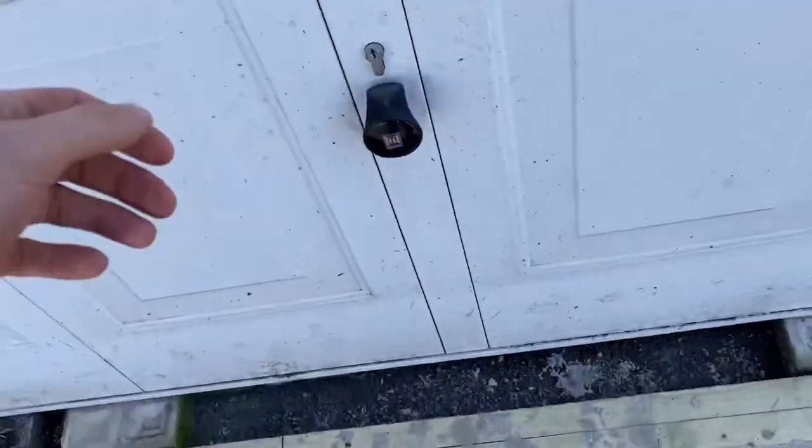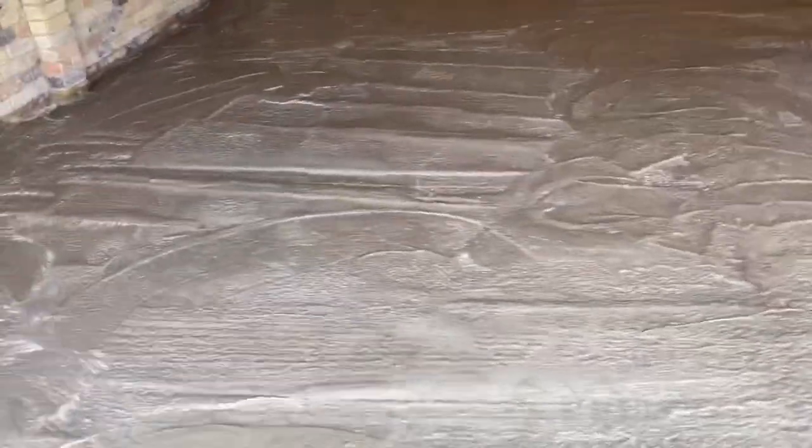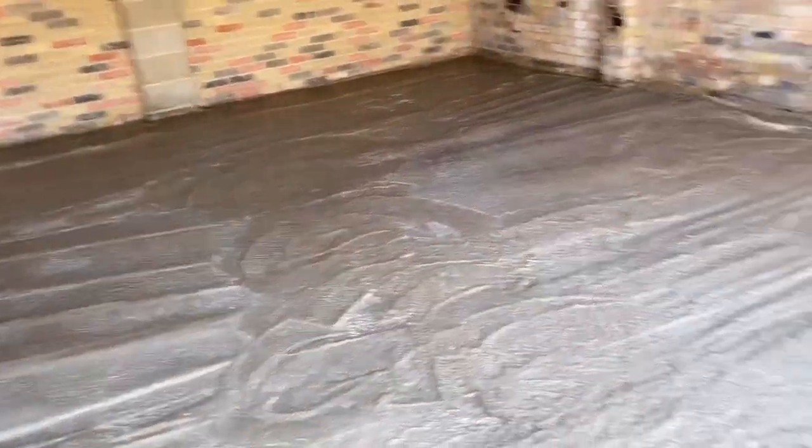And it's a nice day. Nice weather for it. Also, yesterday, this happened. We had 7.5 tons of concrete delivered. We now have a single level garage floor. Needs levelling still, obviously, but it's at least all on one level now, which is something.